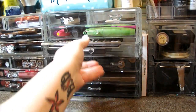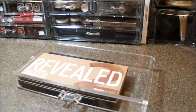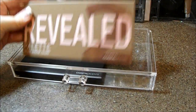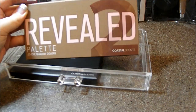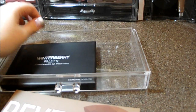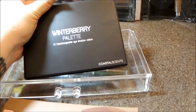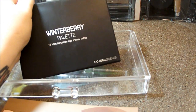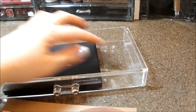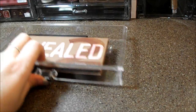Next one down just has a couple eyeshadow palettes. The Revealed 2 Coastal Scents palette, which is amazing. I just got this again from Ruth in our swap. And the Winterberry palette, also by Coastal Scents. This one's gorgeous. I got this in my What I Got for Christmas haul, so you guys can see that there.